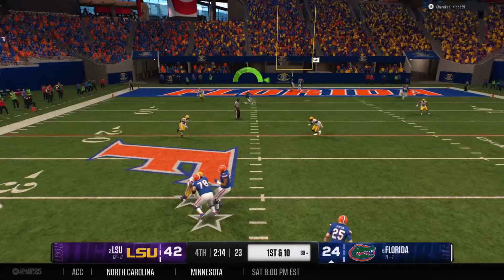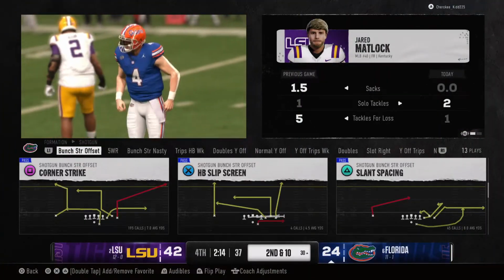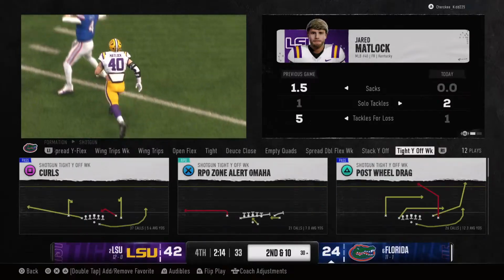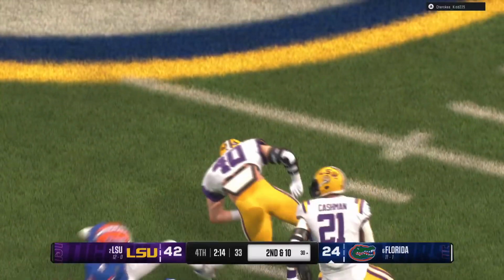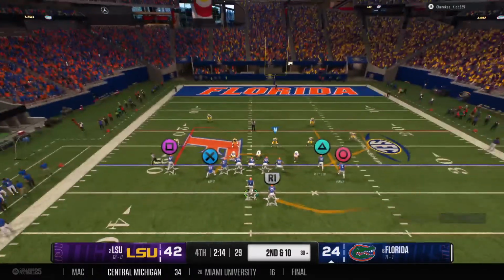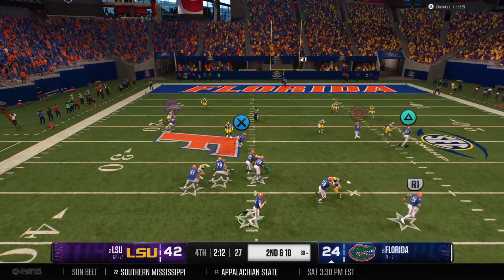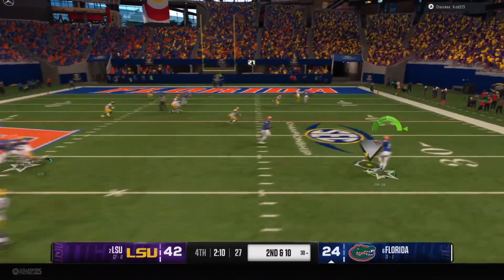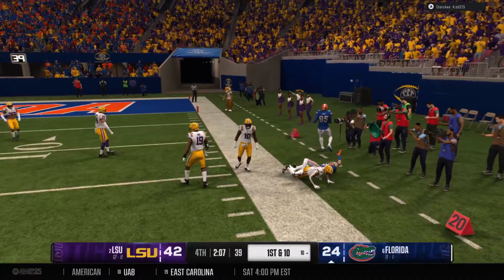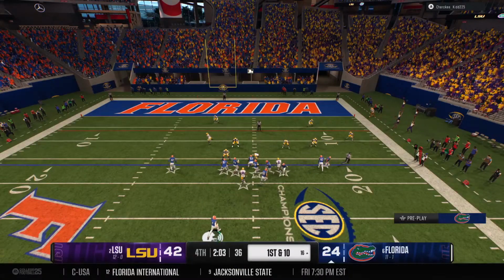Play action here on first down. Pressure is coming. It's incomplete. He was hit as he threw, a good pass rush there on first down. Incomplete, so it's second down and 10. They snap it. Quarterback looking to throw the ball. Looking right. This one caught. Tackle, but first down. And the Gators looking to run some tempo here.